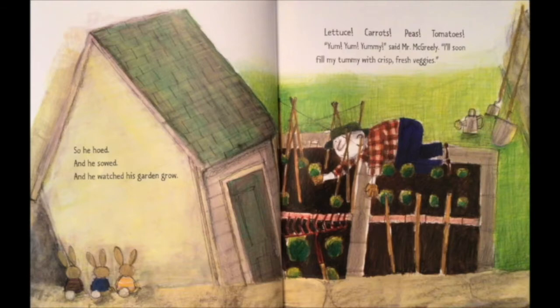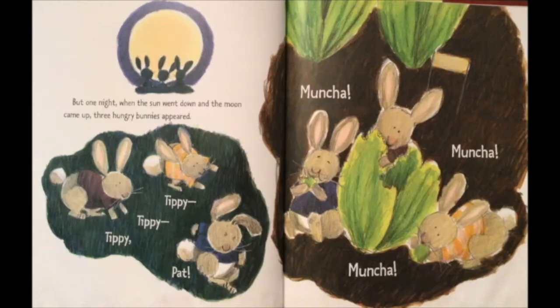So he hoed and he sowed and he watched his garden grow. Lettuce, carrots, peas, tomatoes. Yum, yum, yummy, said Mr. McGreely. I'll soon fill my tummy with crisp, fresh veggies. But one night when the sun went down and the moon came up, 3 hungry bunnies appeared. Tippy, tippy, tippy, pat. Muncha, muncha, muncha.